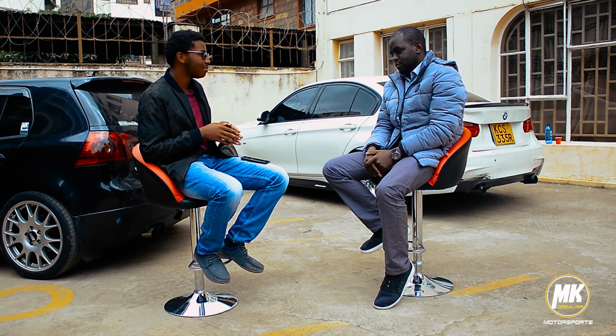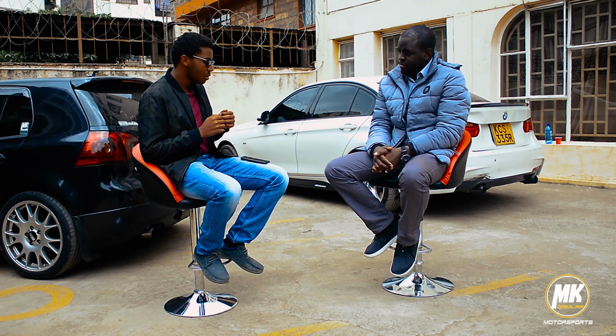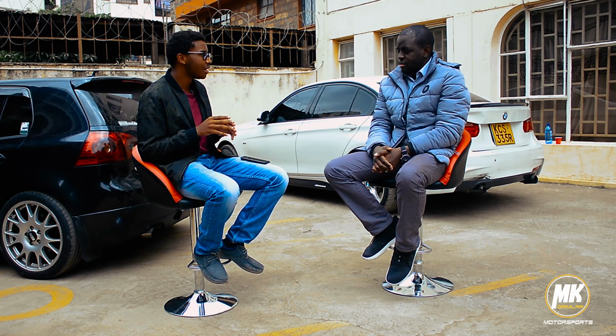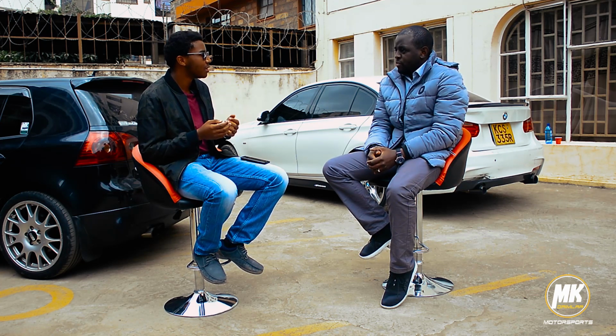I've just bought a car, probably a turbocharged or a supercharged car, and I've come to you. It's a stock car from the factory, no modifications, nothing. How would you advise someone on choosing a tune?